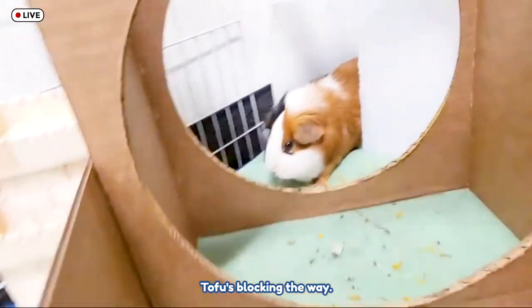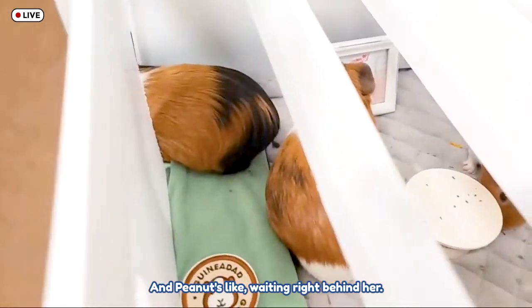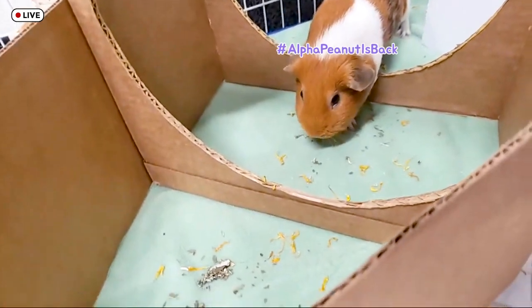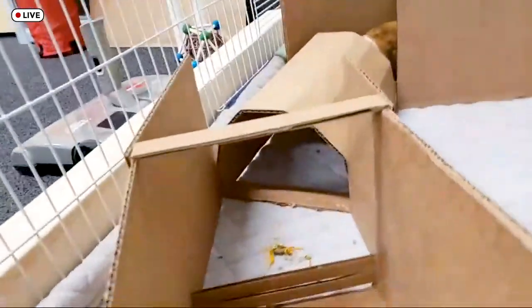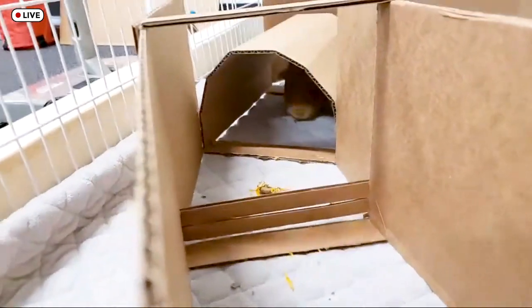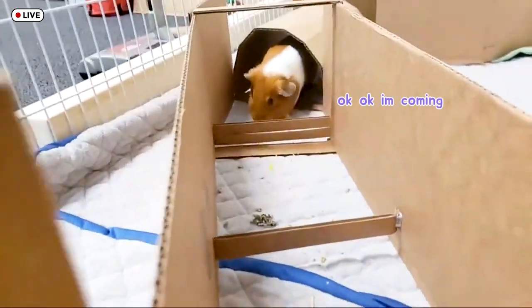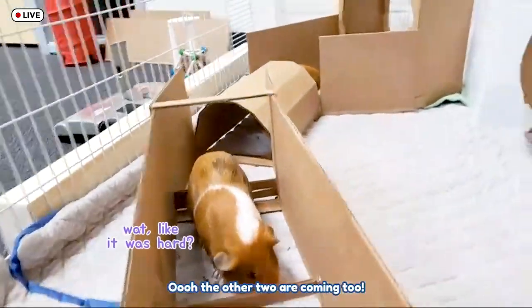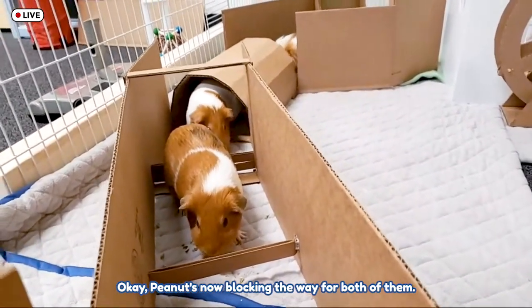Hey, come here. Tofu's blocking the way. And Peanut's like waiting right behind her. Peanut's like trying to get around. Oh! Peanut pushed Tofu away. Good girl. Oh wow, she did the first one. Come on, come here. Oh, other two are coming too. Oh, dumpling. Okay, Peanut's not blocking the way for both of them.